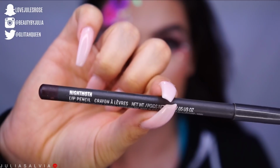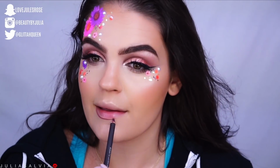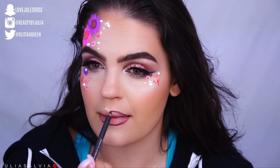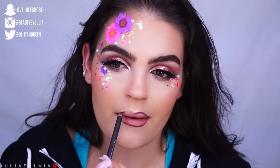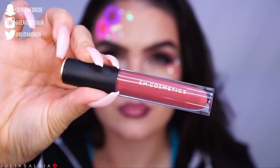I'm using the MAC Night Moth Lip Pencil. MAC are some of my favorite lip pencils, you guys. I'm using a lot of favorites in here. I really do love how this look turned out. I was not loving it at first because I'm just not a pink purple person. But then I really started to love it as it went along.